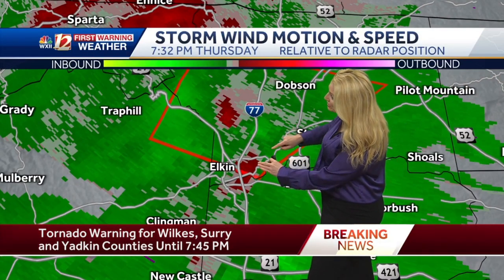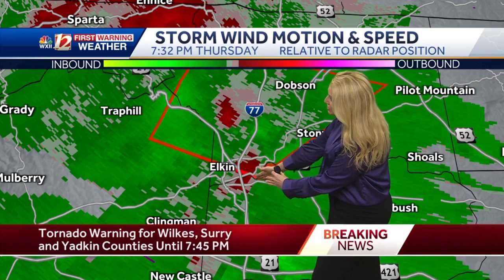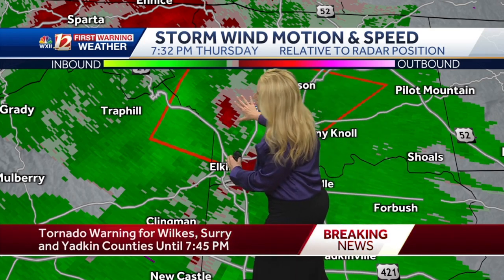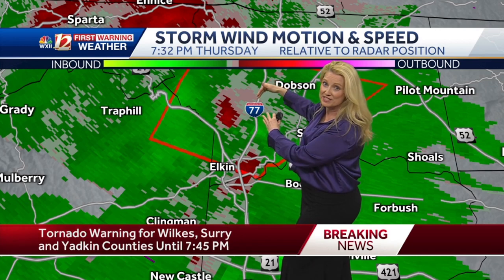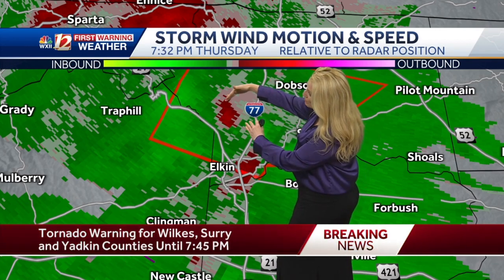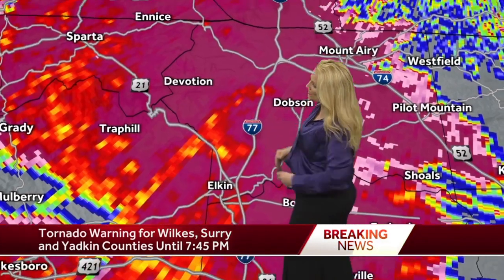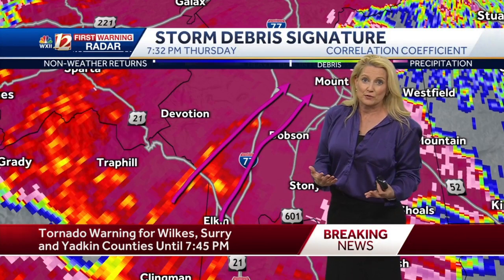You can see clearly here what we're concerned about. This line, as it's crossing over 77, that southern edge as you were talking about, and here's the next one. This is the one that could impact areas in Dobson. This is along 77. This is what we were worried about, that motion of wind coming toward the radar and away from the radar, and that's where we expect to see that concern for storm signature debris.